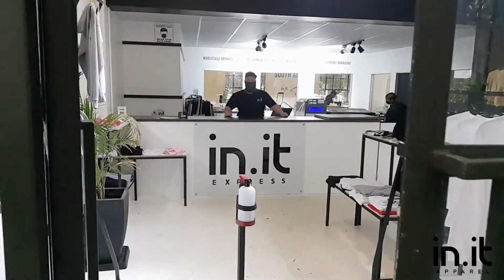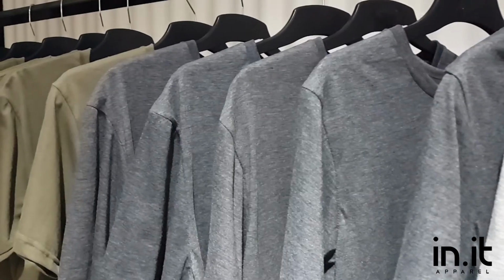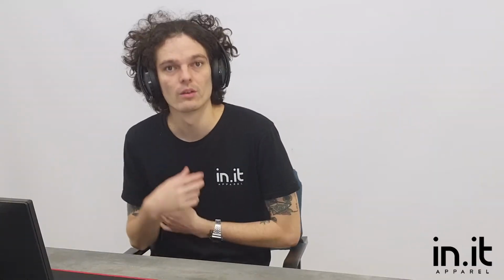How do you actually use InIt Express? That's the simple and easy part. So if you're in Johannesburg, you can simply come into our store with your design or your photo on your phone or on a memory stick. It really doesn't matter. And our storefront assistants will help you. But basically, you'll just choose your garment from our retail storefront, go to the counter, give us your design, and then you can watch your shirt being printed.